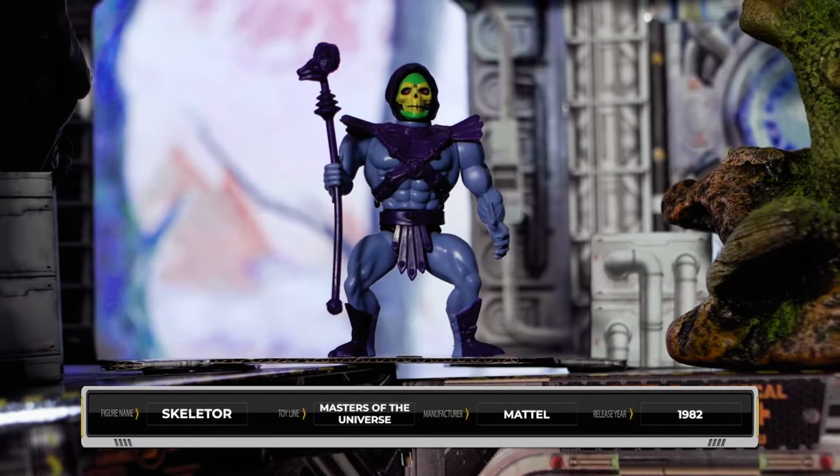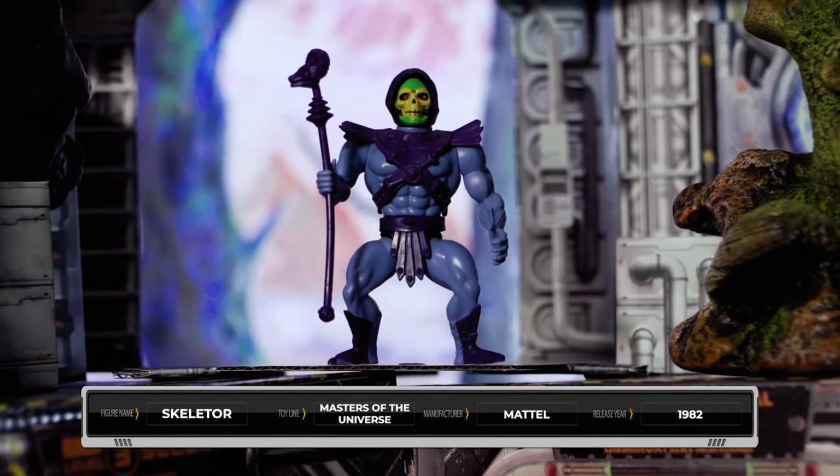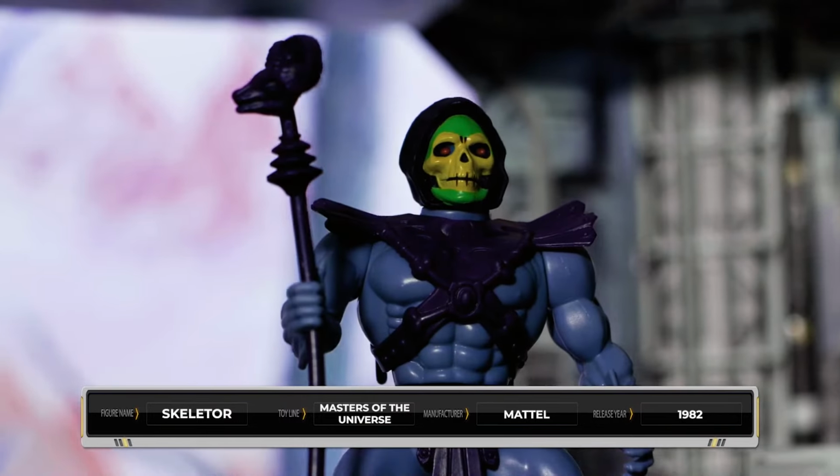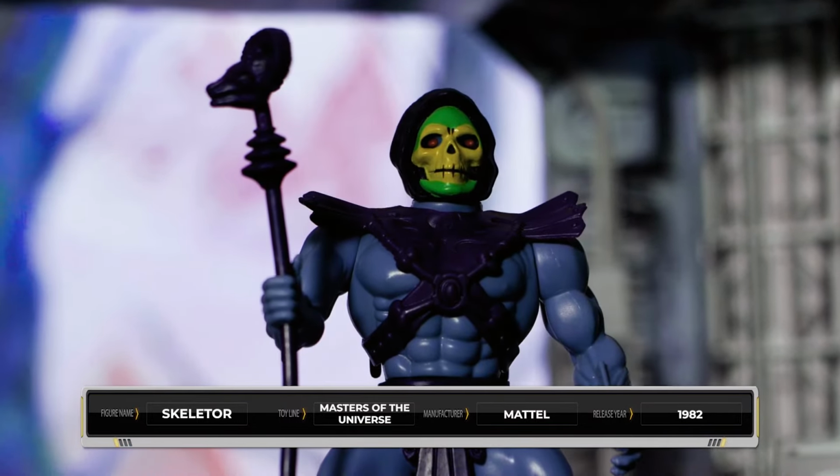But what have you chosen? Have you gone vintage, 2002, or are you picking from classics? I'm going 100% old school, the very beginning, the very first wave. I'm talking 1982, the original Lord of Destruction himself, Skeletor. Ooh. Sadly, this is not my original. This is one I got a couple years ago. My original went bye-bye, but he's back now.